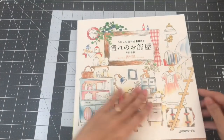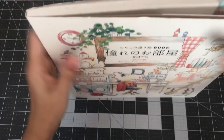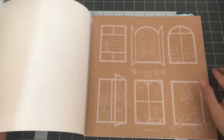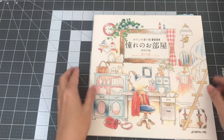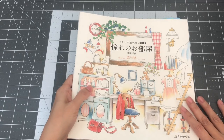Okay, and I forgot to say, all the Japanese coloring books come with a jacket, and some of them you can color. Some of them are too glossy though. But when I do color in their coloring books, I take out the jackets and keep it aside, and when I'm done coloring in it, I put it back on. So this is My Dream Room by Chiaki Ida.